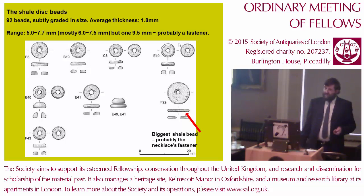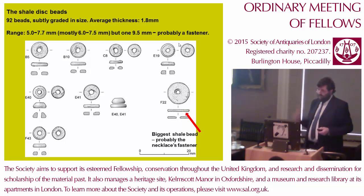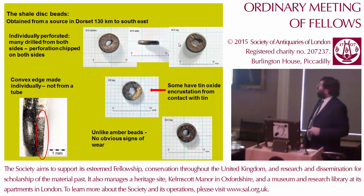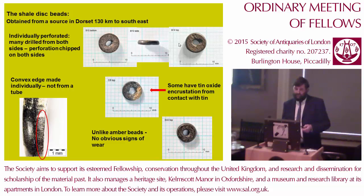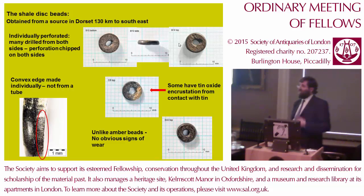We also had shale beads. These here are all a much similar shape except for one, which is very much larger, and we think that is the fastener. We've had these beads sourced. They come from Dorset. They come from Wessex again. This time from Kimmeridge on the south Dorset coast. Unlike the amber beads, these ones show no obvious signs of wear upon them. So it's very likely that actually these were acquired for use in our necklace.